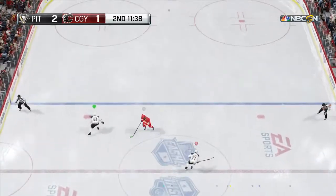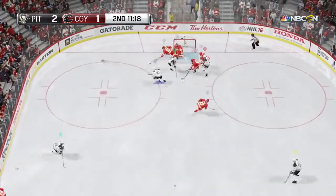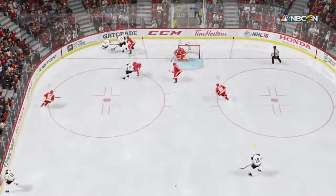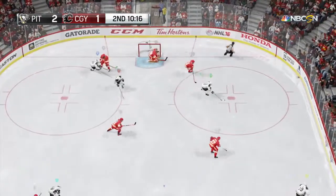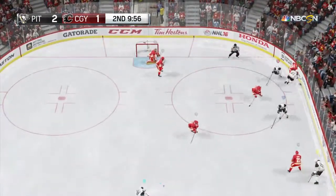And at an angle to Malkin. What a terrific opportunity. Drives to the crease. Help checked away by Iserman. Right near the goal stripe to Malkin. Forcing attention in deep. With a drive. No! How to get it on net from there. That puck had the roll. He missed the net so badly.